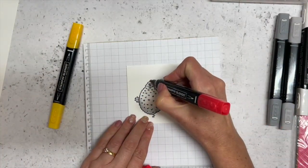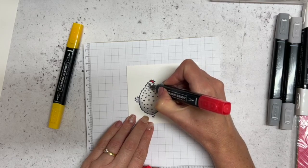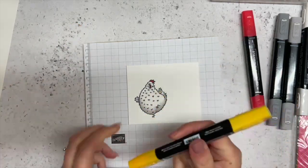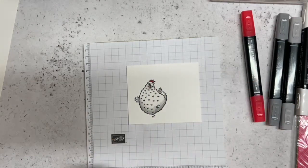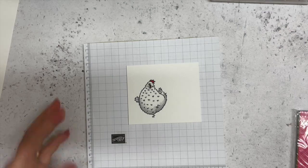Okay, and then super, super easy. We're just going to do his comb, her comb in the red, and that little thing that hangs down, whatever that's called. And then with my Mango, we're just going to do the beak. So super easy. That's it for our colouring. Don't you love quick colouring?